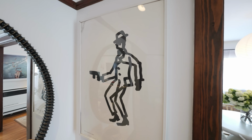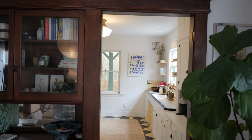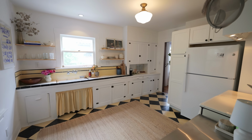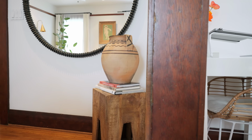Coming here, I brought some of the things that meant a lot to me, like the art, which we will see. And then I bought some new pieces that kind of worked with the space. I think it was very organic. I didn't necessarily have a way that I was hoping the home would look. It was more just, let's fill it with things that I like, that complemented pieces I already had. So it's been really exciting.